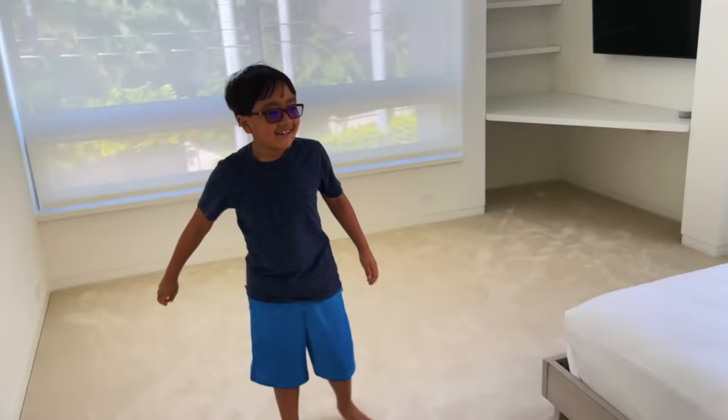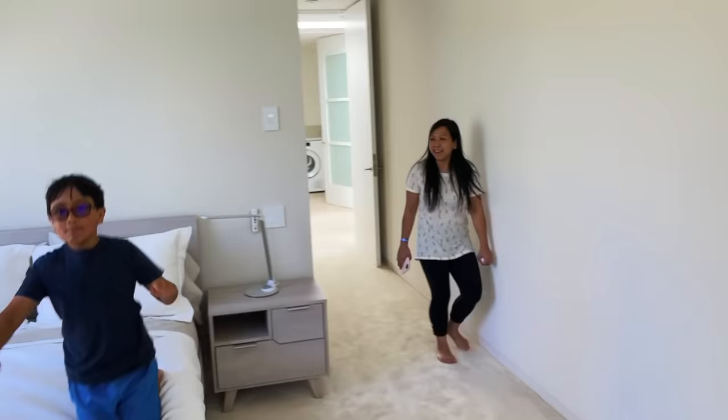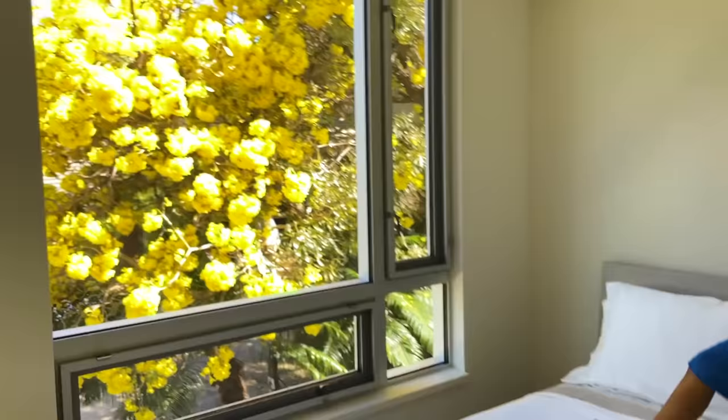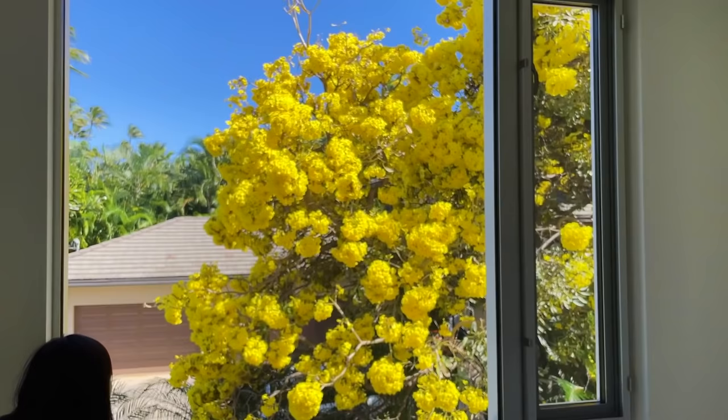So you can either take this room. Whoa, it's got nice, beautiful flowers too. What a bouncy bed. Hi, Miami. Look at the view. That's how you choose your room, okay? Look at the view. It's got nice flowers. Wow. Whoa, full of bees. You better not open that window. There's bees, Ryan, so maybe not this room. Don't open the window.